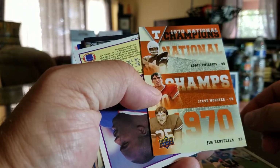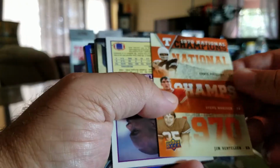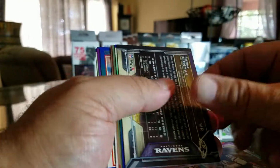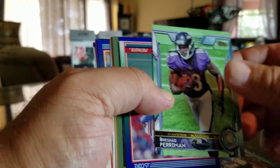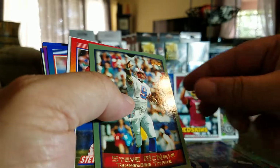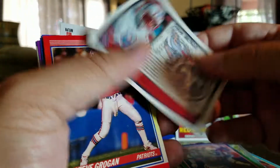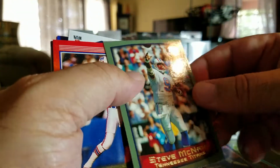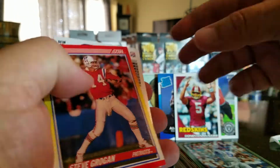What is this? 1970 National Champions retro card. Okay. Larry Kinnebrew. Here's a Ravens card. Rashad Perriman. Irving Fryer. Look, there's a Steve McNair, Tennessee Titans. He's pretty nice. Short life, but pretty nice player.